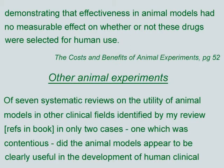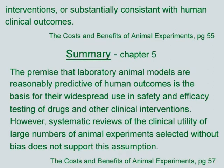Other animal experiments. Of 7 systematic reviews on the utility of animal models in other clinical fields identified by my review, that's Andrew Knight's review, in only 2 cases, he says, and one which was contentious, did the animal models appear to be clearly useful in the development of human clinical interventions, or indeed, he says, substantially consistent with human clinical outcomes. In Andrew Knight's summary of Chapter 5, he writes, the premise that laboratory animal models are reasonably predictive of human outcomes is the basis for their widespread use in safety and efficacy testing of drugs and other clinical interventions. However, systematic reviews of the clinical utility of large numbers of animal experiments selected without bias does not support this assumption.